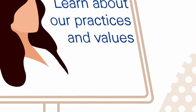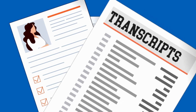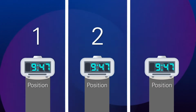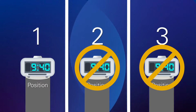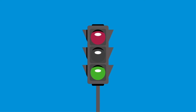To complete the application, you'll need approximately 10 minutes of time, along with a current resume and recent unofficial transcript to upload. Application deadlines are shown on each individual job posting. We encourage you to apply only to the position and location that you are most interested in. You won't be able to interview for multiple positions or locations simultaneously. Shortly after the application deadline, you will find out if you've been selected for an interview.